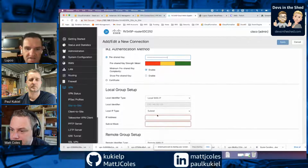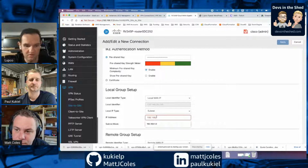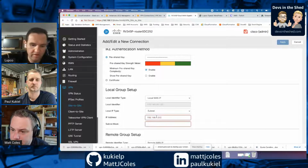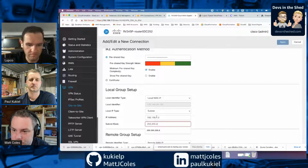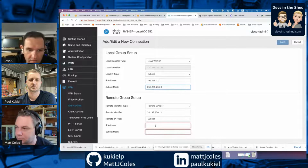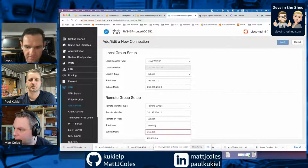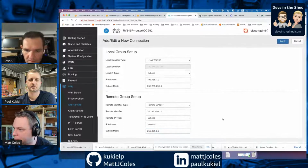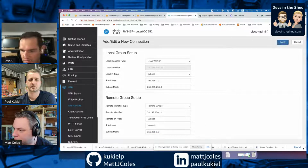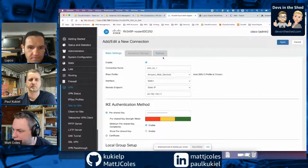And then I just need to set up the local and the remote side of the connectivity. So just pump in my local CIDR address, /24, 255.255.255.0. And then I'll put in the remote side of the connection, which is 20.0.0.0 and 255.255.0.0. And I'll close that off. And then I should be able to do that.